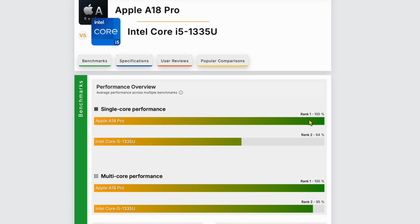Here's the A18 Pro. It's ranked at 100% here, while this is only 64%. You can see the difference in speed here. Here's the Intel, basically Core i5 right there. And look how much slower it is. It's crazy. And even in multi-core, the A18 Pro beats it out right here versus the Intel Core i5. So if you're thinking this is going to be a performance slouch, you're wrong, actually. So it's a total pro on the chip, and it's going to be very power efficient, which we'll talk about. But overall, it's just a great chip.